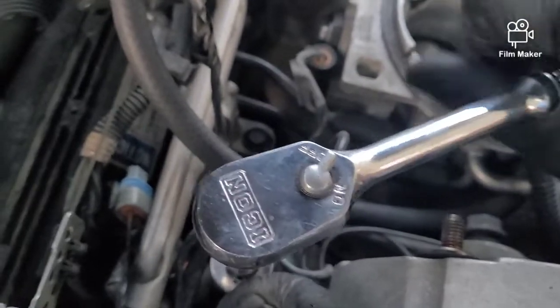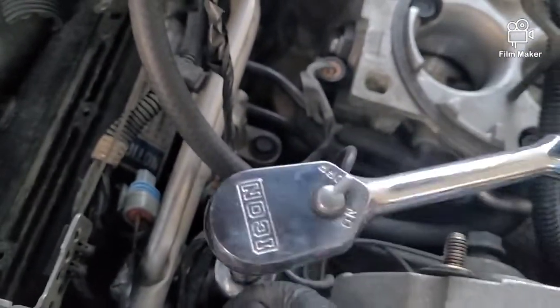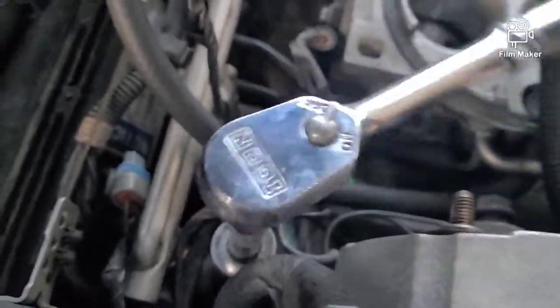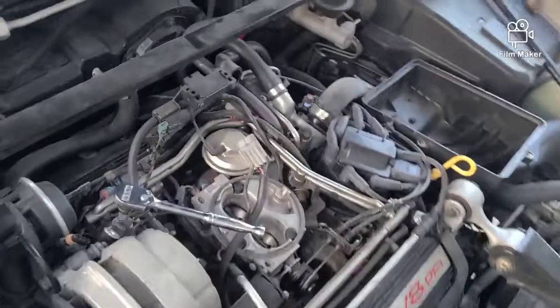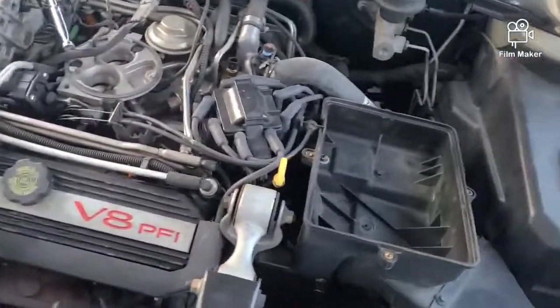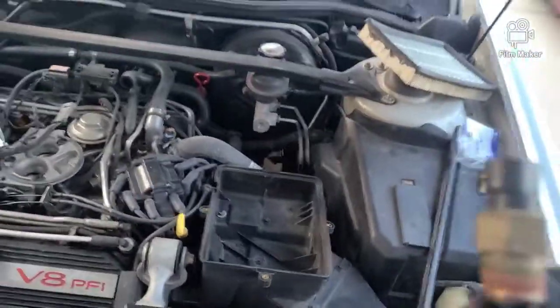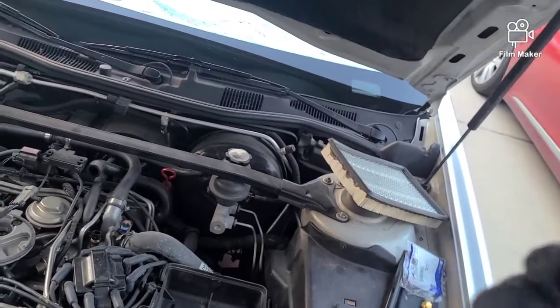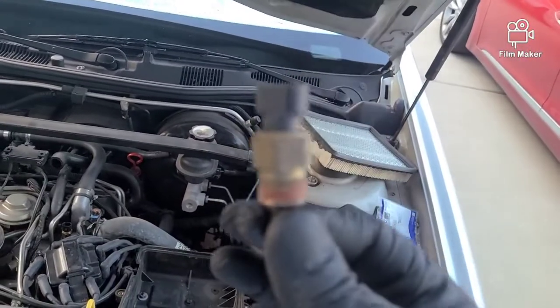All right, so we got it broke loose. And then just turn it, and it should just come right on off. So anyway, that's how you do that. Just take those two sensors off. Like I said, a 19 millimeter socket will work. And the only thing you want to do when you tighten these down is tighten it down enough where you ain't got to like get it real... Well, let's back up a little bit.